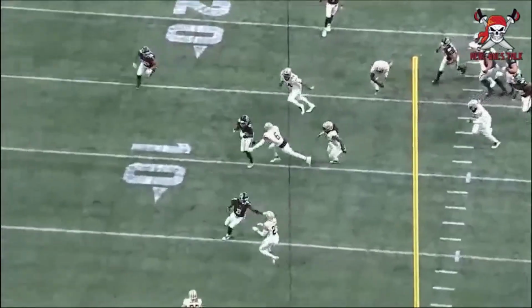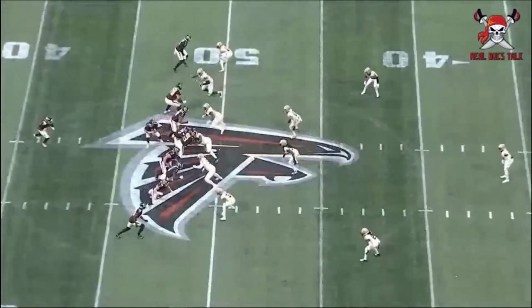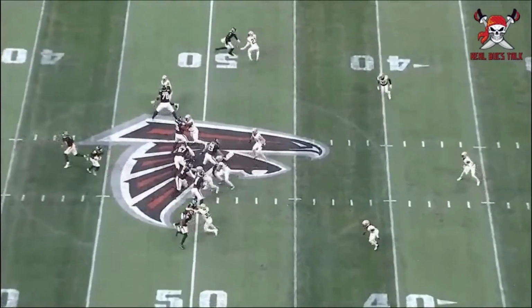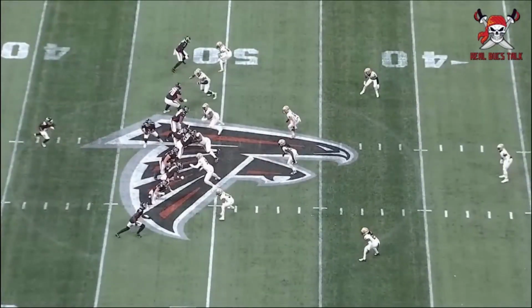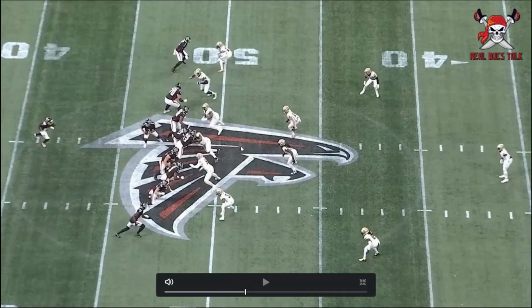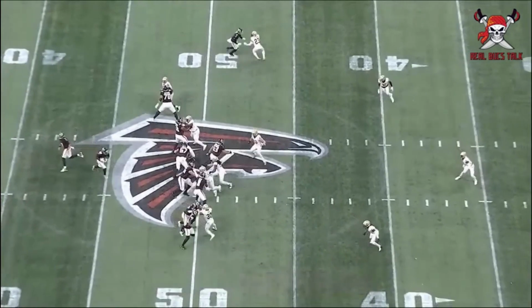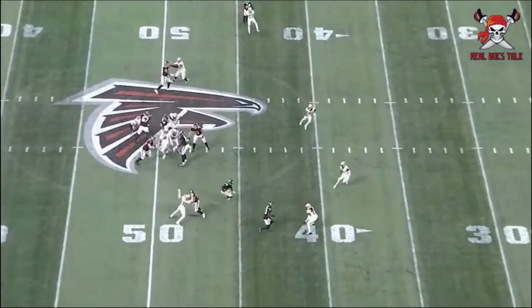They did a good job of really confusing Demario Davis. As you see here, they're just finding ways to get Demario Davis. You see him come downhill, and they do a great job of picking him up as he's trying to hit that gap. So that will be the key. Again, great job by 76 as he picks him up there at the end.